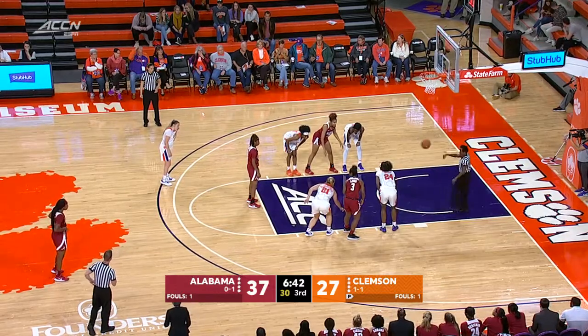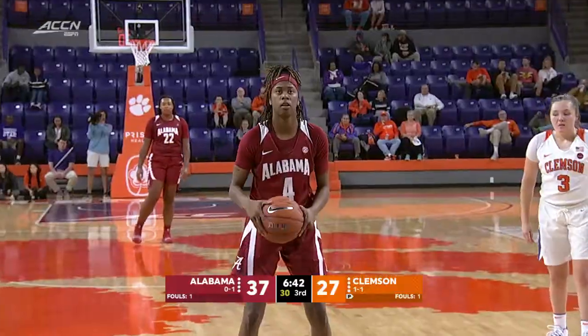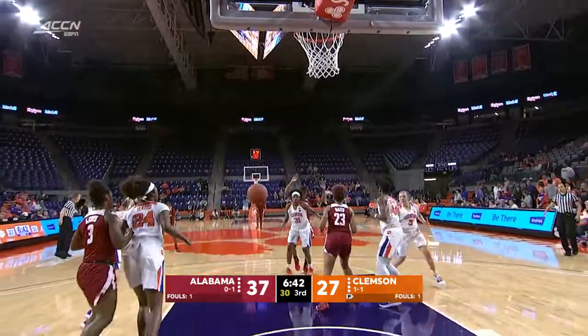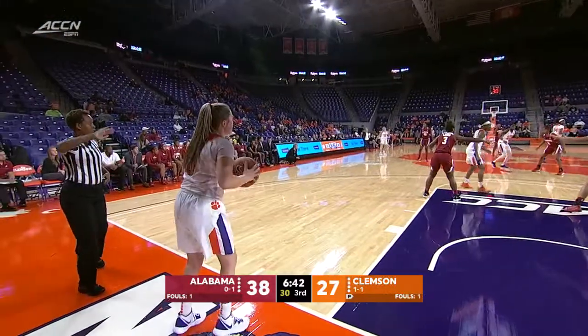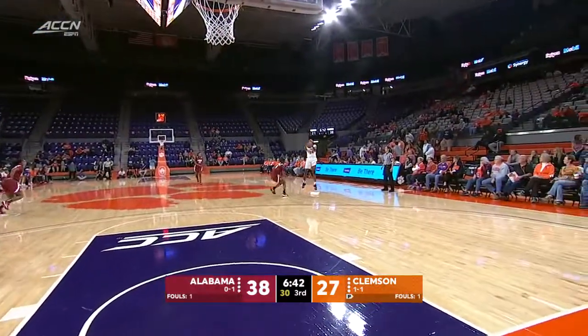4 of 5 shooting, 3 of 4 outside the arc, and 3 of 3 right now at the line. So she's having herself a night. Strokes home another one, and the Alabama lead grows back to 11, matching their biggest lead at 38-27. I believe that's the 14th second chance point for Alabama.